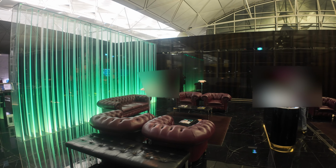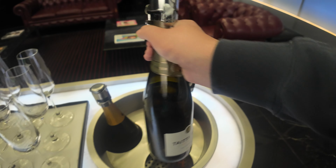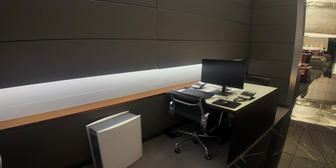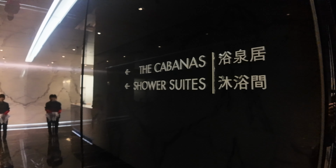I'll quickly go over the unique features of the lounge for you. Firstly, this is the self-service champagne bar, where you can pour yourself a glass of Taittinger champagne, or some non-alcoholic drinks like juice or sparkling water. I think the lounge has a solid amount of working and relaxing stations. There's also a bar so you can have a glass of Cloud9 cocktail. Now it's finally time for the hot tub. I'm really excited.